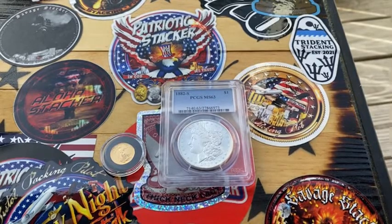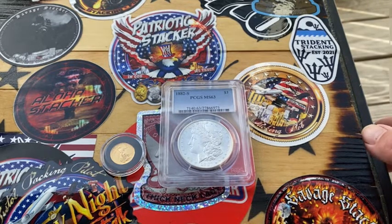Hey guys, Patrioticastacker here, and I'm still in beautiful Myrtle Beach, South Carolina. It's almost 80 degrees today. It's sunny, no clouds in the sky, outstanding weather, and it sucks to be going home in a couple days, but Saturday morning we are off back to New York.